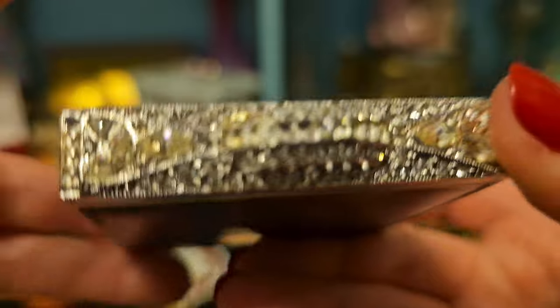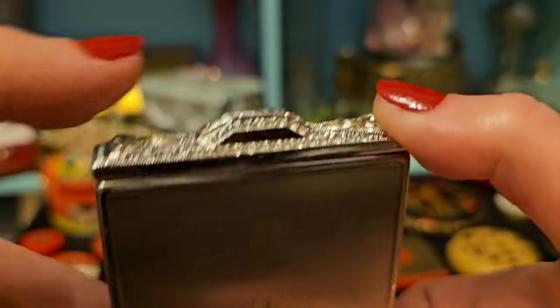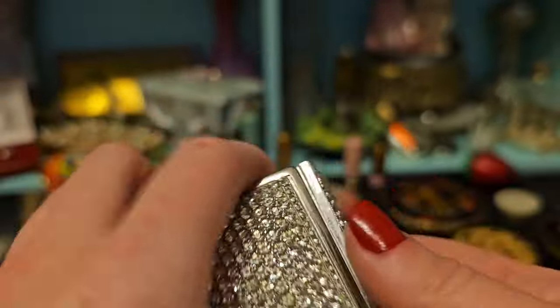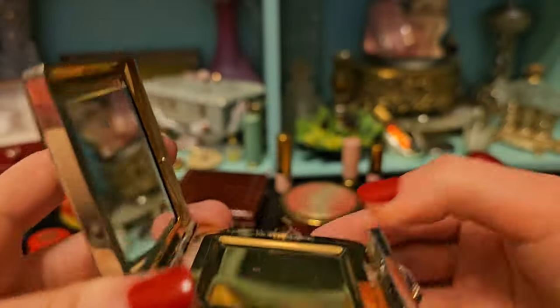Or is that the right spot? No, there are gems there, okay. But there's one missing like right here. I can't tell through the camera. It's all shiny. Oh yeah, there are gems missing there. It's all just so reflective, it's hard to tell. But you pull that. I'm blinding you.